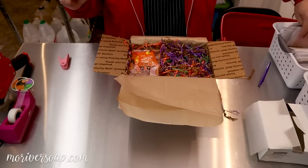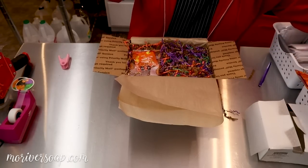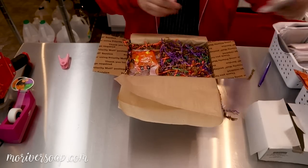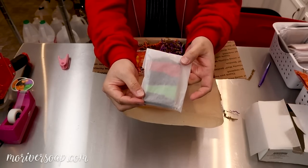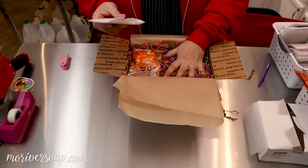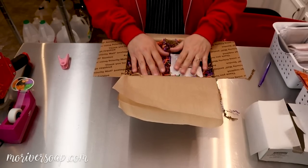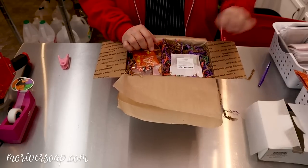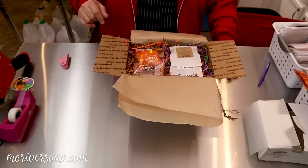I'd like to find a forbidden fruit sample. Ooh, here we have one. A forbidden fruit, and you can kind of see it there in the back. Oh, it's such a great soap. Such a great soap. All right, I think we're going to go with that for the most part. I guess I'll put in a triple milk because that's just fun.